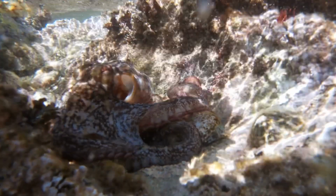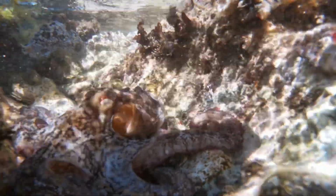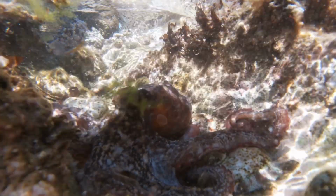What amazing creatures ockies are, eh? They're just so unique looking. My God, they are definitely like an alien.